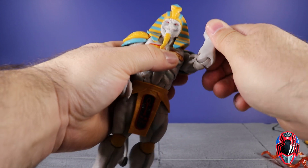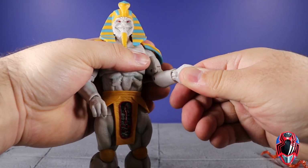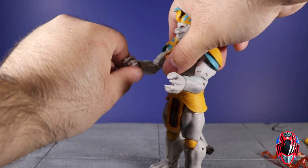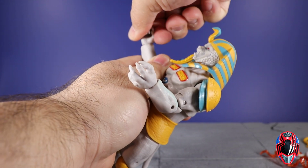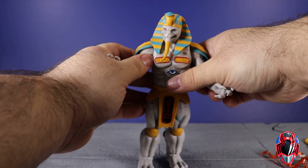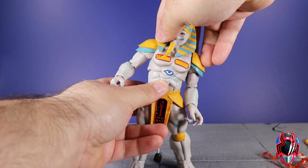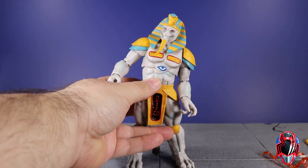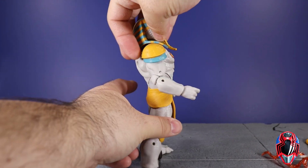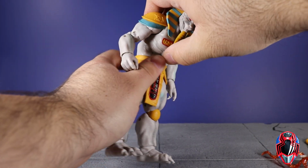The upper bicep swivel there, you get a double jointed elbow like so. The wrists swivel, and they do hinge with the horizontal hinge. The one hand to hold the staff does have the vertical hinge to it, though. If I can get the hinge, there we go. So that is pretty cool. So this is the same articulation scheme as the Power Rangers figure. So we have the upper torso diaphragm joint, like so. So he could pivot to his left that much. He could pivot to his right that much. You can go back ever so slightly. You can come forward ever so slightly as well. But then he has that lower ab crunch.